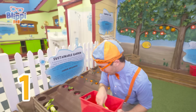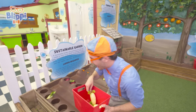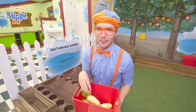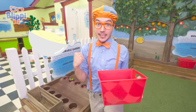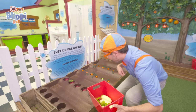1 potato, 2 potato, 3 potato, 4 potato. Whoa, can't wait to eat these later. We can make potato chips or French fries or mashed potatoes and gravy. Making me hungry already.